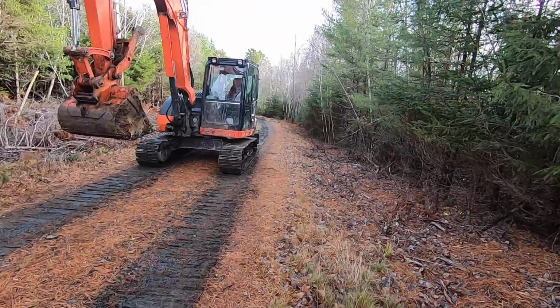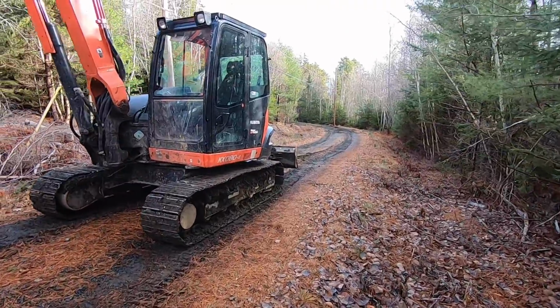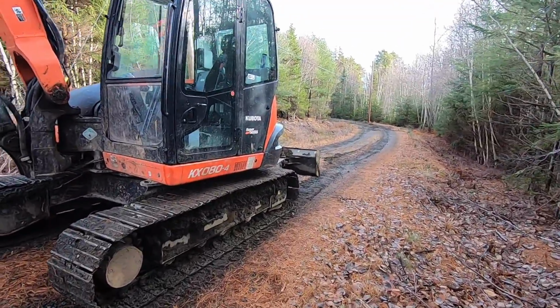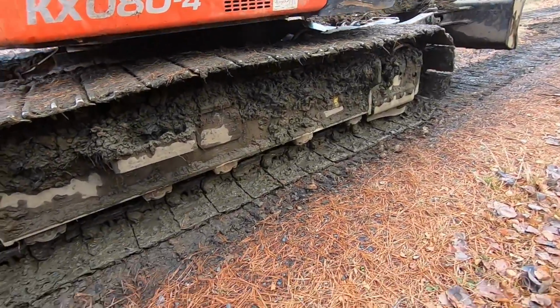All right guys, time to pretty much pack up for the day. Other than doing the absolute worst thing as far as operating a machine, look at these tracks.